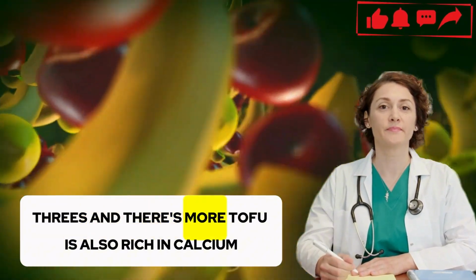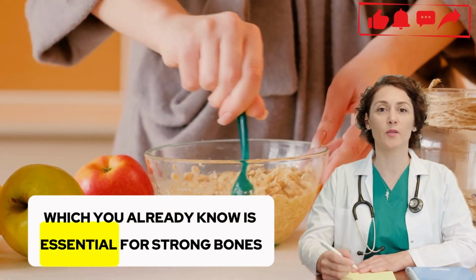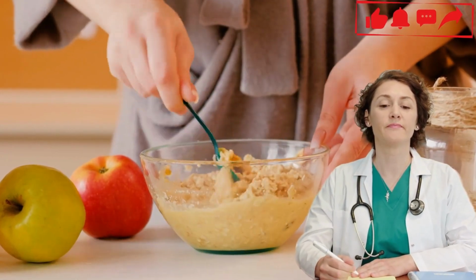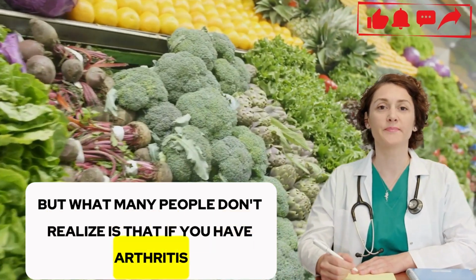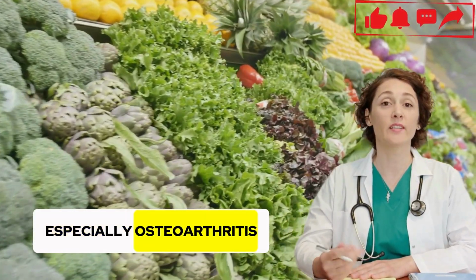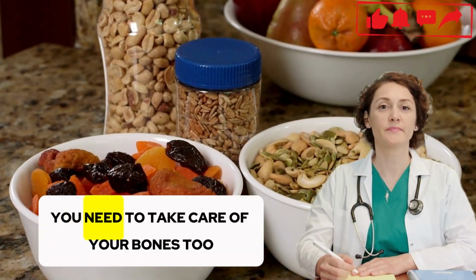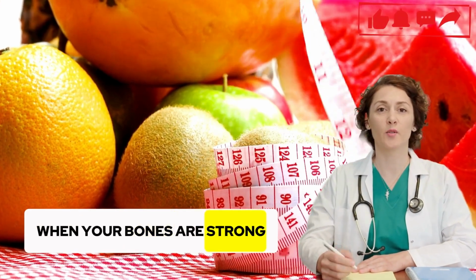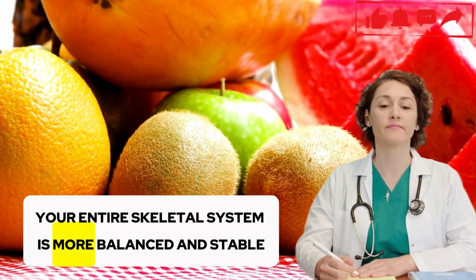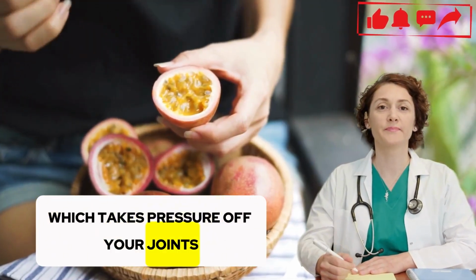And there's more. Tofu is also rich in calcium, which you already know is essential for strong bones. But what many people don't realize is that if you have arthritis, especially osteoarthritis, you need to take care of more than just your joints. You need to take care of your bones too. When your bones are strong, your entire skeletal system is more balanced and stable, which takes pressure off your joints.